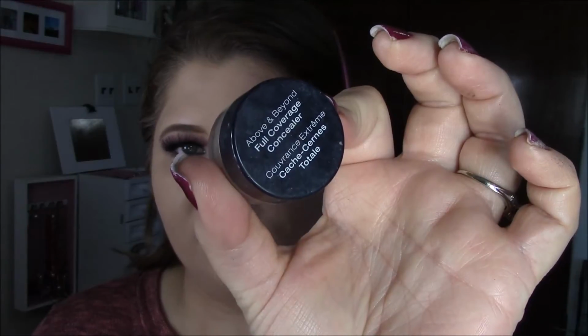This is by NYX. And for this type of concealing, you want to get one that's in your skin tone, not a lighter version like you would get for under your eyes. So this is a really thick one. For blemish covering, you do want a really thick concealer, so that it'll actually do anything.